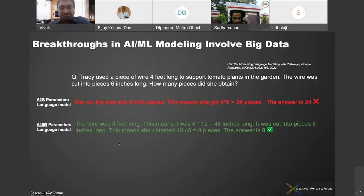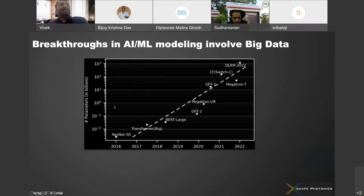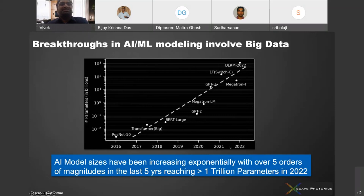But as you can see, these models require processing and training of hundreds of billions of parameters, and these models are only growing over time. This essentially captures how many parameters of these models have been used over the years, right? And what you see is that back in 2017, the models used didn't have as many parameters as what is currently being used in 2022. In fact, over the last 5 years, we have seen exponential growth, with over five orders of magnitude in terms of model sizes. We are talking about over a trillion parameters in these models. So what does it really take to process trillion-parameter models in a cloud compute scenario?